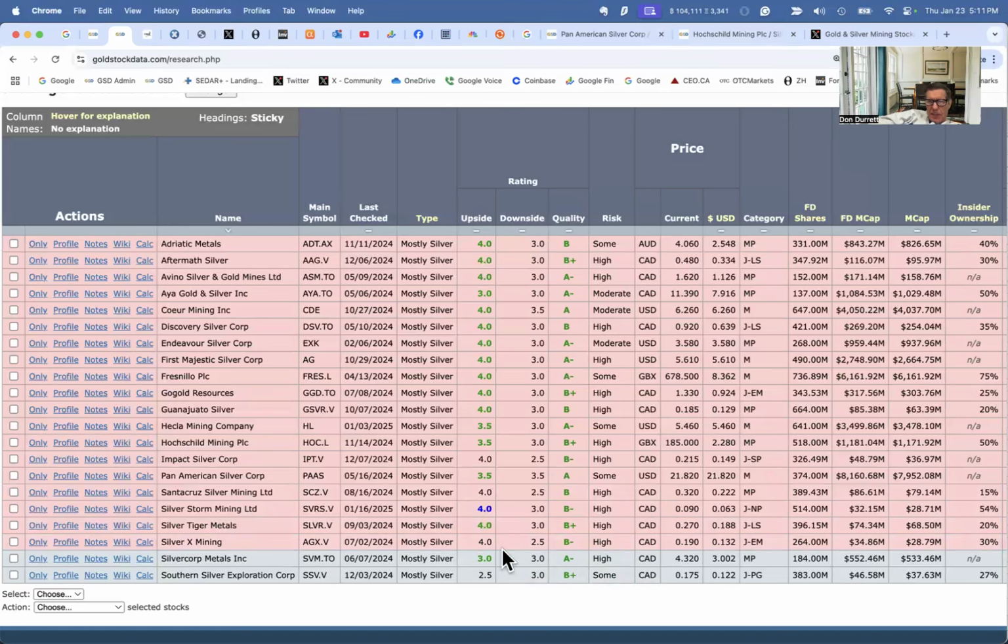SilverX, this one probably has the most risk of any stock on this list. The reason why I put it on here is because of the size of their deposit and the potential for this thing to get to a 4 million ounce producer and potentially higher than that. But right now, I think they're break even. It's like Guanajuato, it's probably around 28, might be 30. When they do their financials, they might lose money. Just like Guanajuato, they might dilute us. So they're only at 35 million.